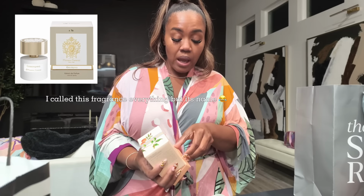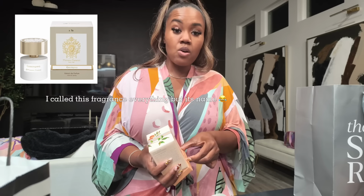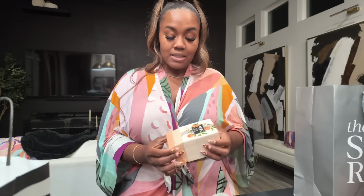But anyway, I bought that fragrance. I went home, and after maybe a week, I took it right on back. I said, no, nope. It's not giving what I needed it to give for this price point. So I took it right on back.